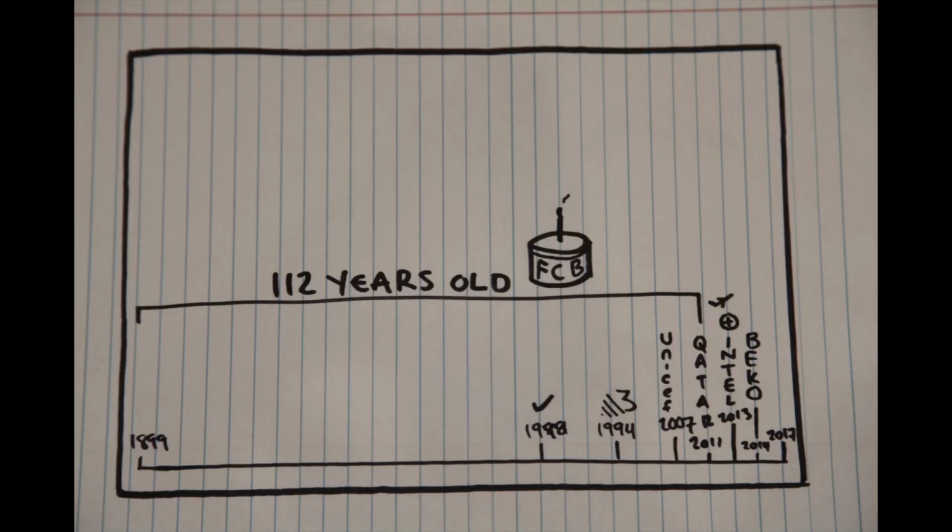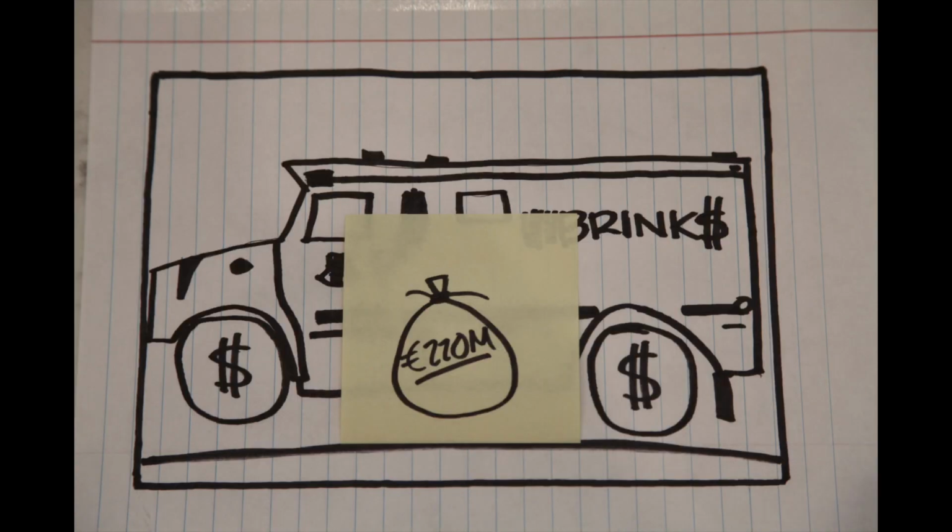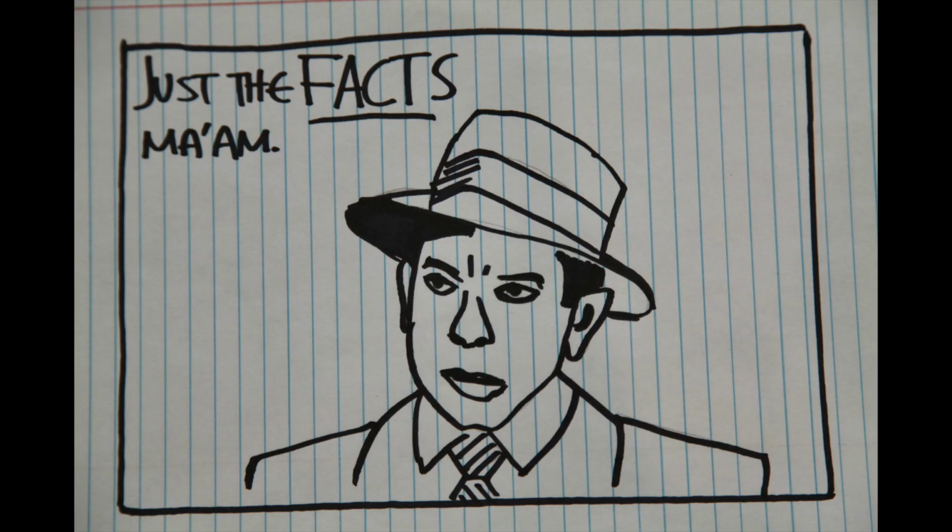And lastly, with the start of the 2017-2018 season and the contract with Qatar not renewed, it's officially game on with the front of the Barcelona shirt, which has been sold to Japanese e-commerce giants Rakuten for an estimated €220 million for just 4 years. So that's the history. And here's where the story becomes curious.